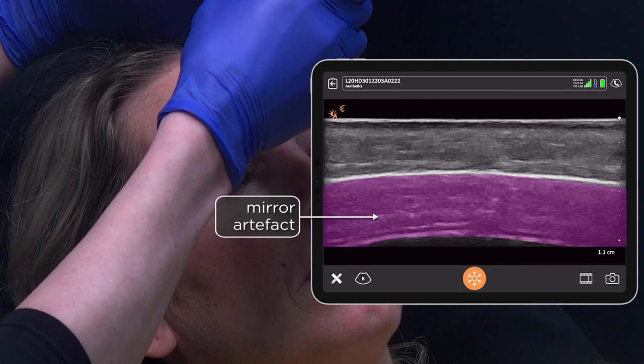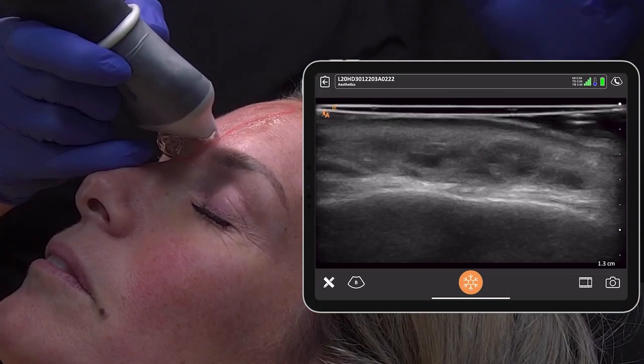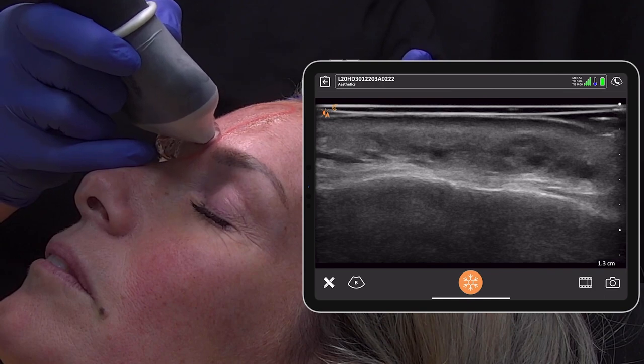This happens when the transmitted sound waves bounce off a highly reflective interface, a so-called acoustic mirror. In this case, it's the frontal bone. They return to the transducer and result in a signal and image that can be very similar in shape to the structure they've been bounced off. In the forehead, the mirror artifact is often weaker and can be seen as these lines beneath the level of the bone. Let's do some scanning, first in B mode.